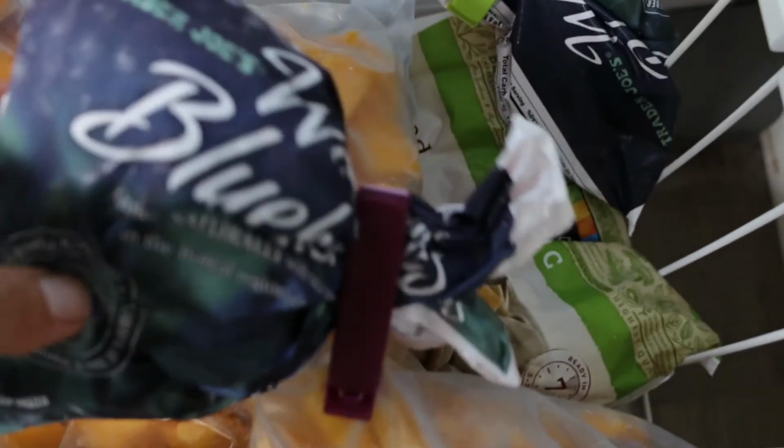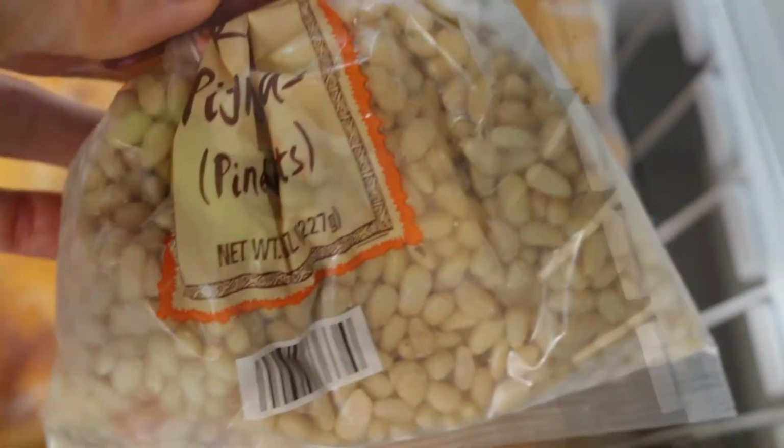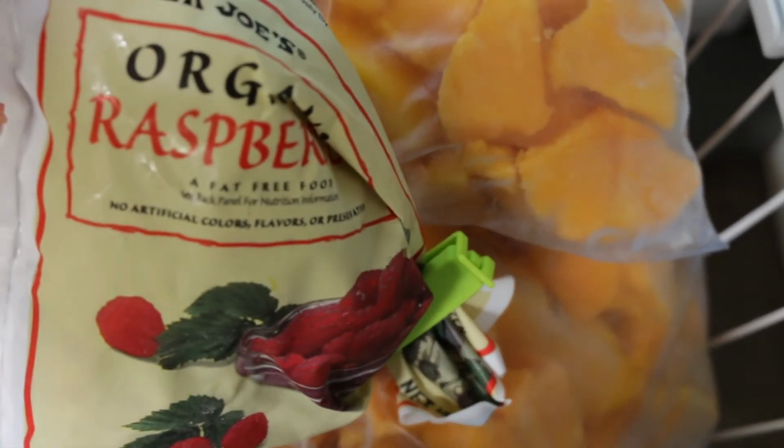Then on this side we have loads of those delicious Kent mangoes that I stocked up on and froze for smoothies and desserts for later on. We've got wild frozen blueberries from Trader Joe's, which I love to put in smoothies. And we've got some pine nuts in here. And some organic frozen raspberries. Oh, and I've also got a few pieces of nectarine that I didn't want to go to waste, so I threw them in here to freeze, which will go in a smoothie sometime soon.